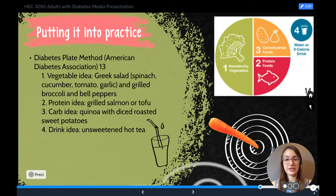For vegetable ideas, someone could choose a Greek salad made up of spinach, cucumber, tomato, and garlic, and grilled broccoli and bell peppers. For their protein, they could choose grilled salmon or tofu if they were following the vegan approach. For a carbohydrate idea, they could have quinoa, which is a grain, or brown rice, with diced roasted sweet potatoes, and for a drink, unsweetened hot tea.